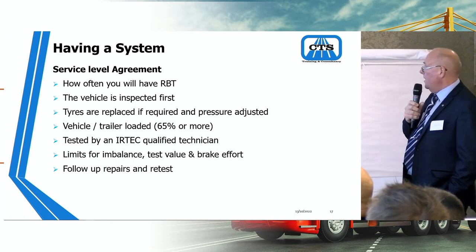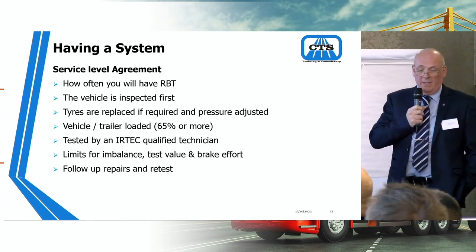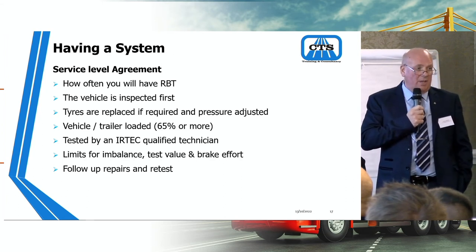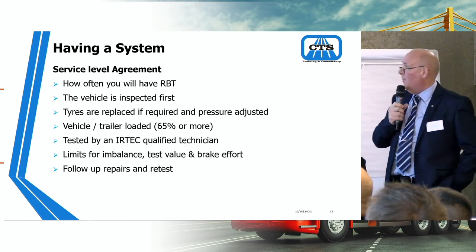Vehicle trailer is loaded to 65%, and the technicians are ERTEC qualified. Okay, the ERTEC qualification is very good. It sets standards and makes sure corners are not cut. And also the workshop should be accredited as well.